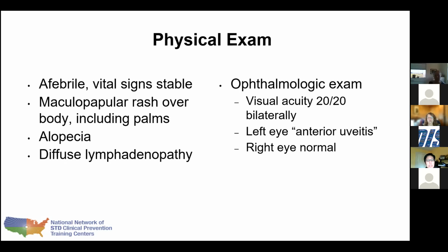Wow. Actually, before I get to that, thank goodness. There are some comments in the chat. Oh, just so you know. Someone's asking, is there any advantage to starting with Doxy PO? And someone asked earlier, could you have used IV Doxy in the hospital? So notice nobody's monitoring the chat. No, I'm monitoring, I was just waiting for Kathy. Yeah, there was another question of whether or not this person had been tested for HIV. Yes, getting to both. Okay.